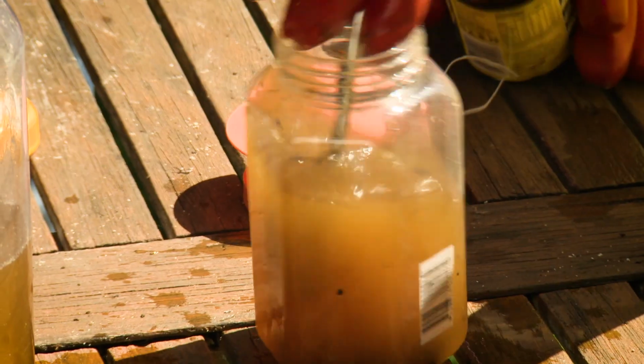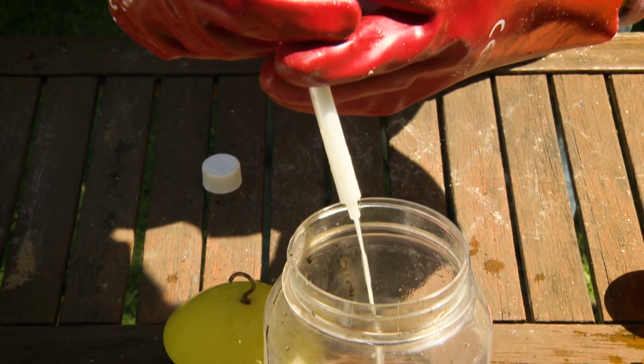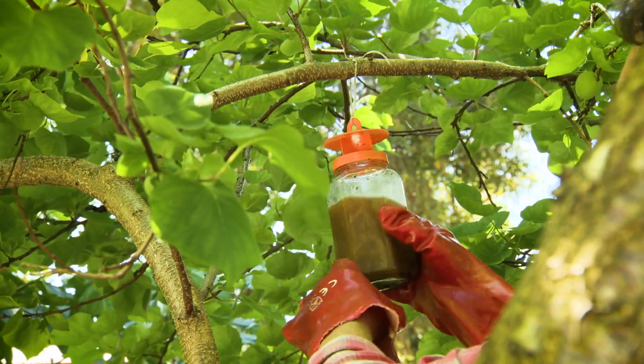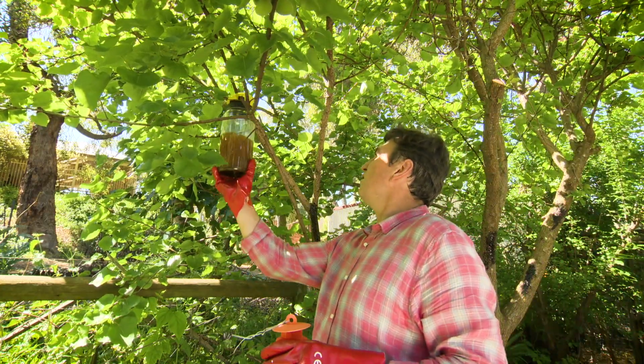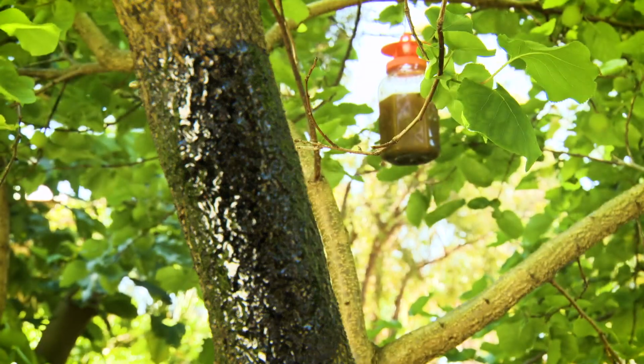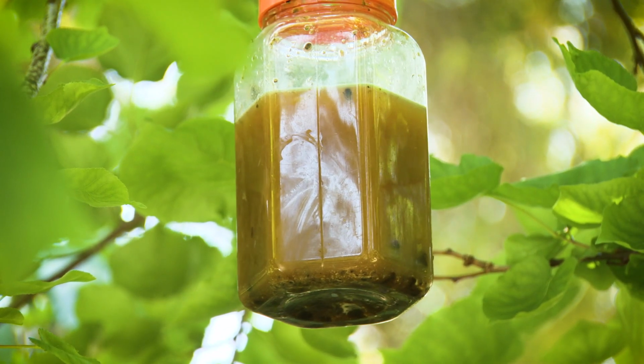So grab some Vegemite. You'll need a big daub, a tablespoon at least per container, and about 5 mils of insecticide. Add some water, mix it up, and hang it from the tree. Replace it fortnightly for best results. That means that you're probably going to need to do up 4 to 6 different mixes throughout the season. So make sure you grab a big jar of Vegemite.